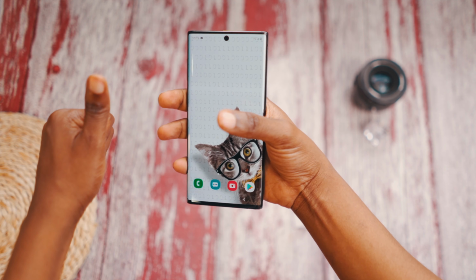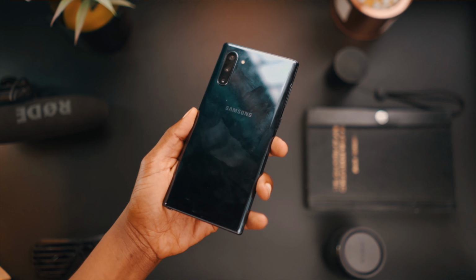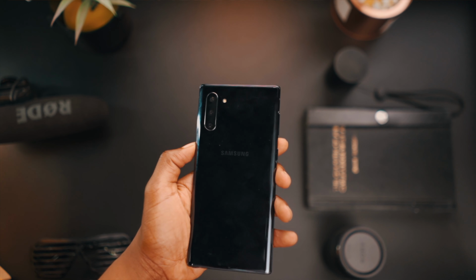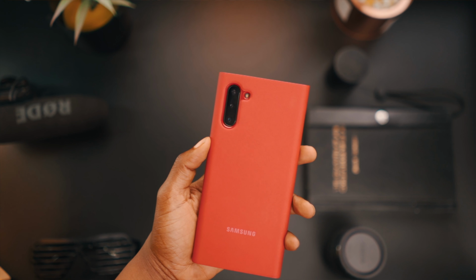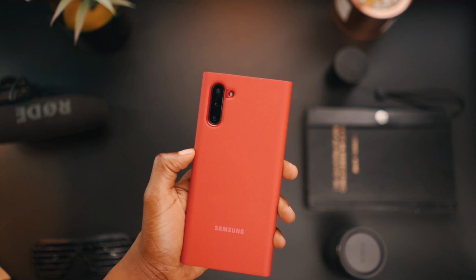One drawback though is the fact that the back attracts a lot of fingerprint stains, even more than it should be. So you might need to grab a case like I did. By the way, this is the Samsung LED clear case for those who are wondering.